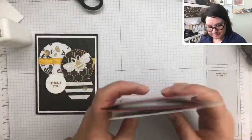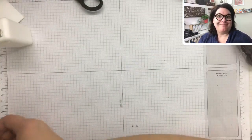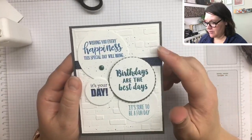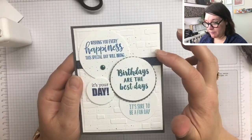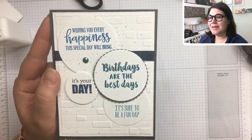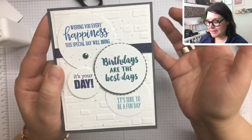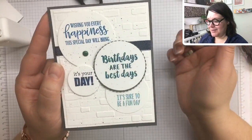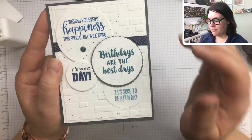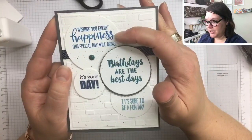So there's that idea. Then I thought, what if you don't have designer series paper at your house? It's okay. Look at how I did this one. I did basic gray and whisper white. I ran it through the brick embossing folder and decided to make all the circles white. But to get a little excitement out of it, I used all different kinds of blues and different sayings on each layer. Really you could put sayings on any of the layers, just trying to show you how you can switch it up. This one came from the Peaceful Moment stamp set.